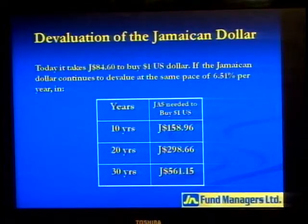Right. The next thing to note again is the devaluation of the dollar. When we look at it in terms of the 6.5% per annum, as you look on the screen again, in 10 years you'd need $158 to one approximately, and in 30 years you jump up to 560, and that's just based on it continuing as we've been continuing. So you're saying without it getting any worse, just at the rate. Yeah. It's quite an interesting thought. Again, it shows a challenge, but there's a solution to every problem.